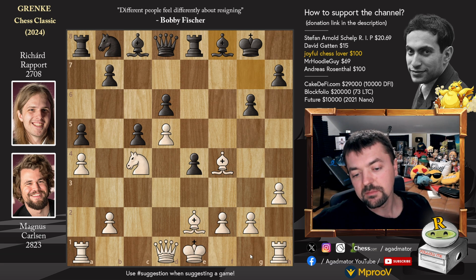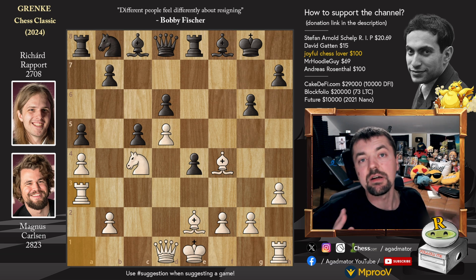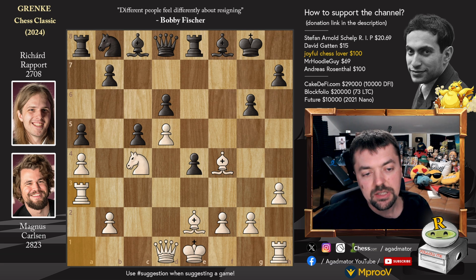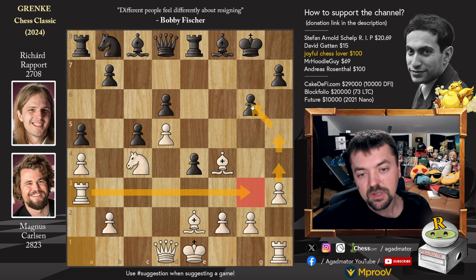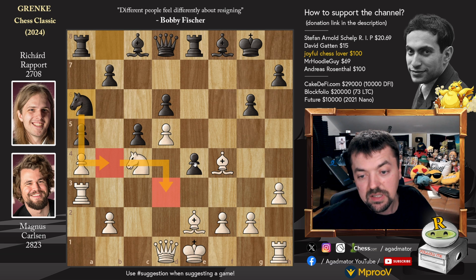And now there are some games where castles was played, but here we have rook to a3 by Magnus, and it is now as of move 16 that we have a completely new game. Magnus is ready to shift the rook to the king side and start a full-on king side attack against Rapport's king. So okay, knight to a6, you do have the b4 square nicely secured. You want to get the knight over there, and then perhaps in the future even to d3.